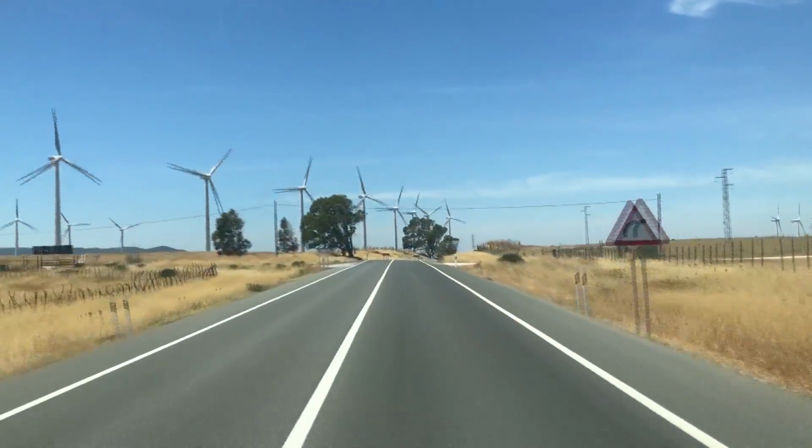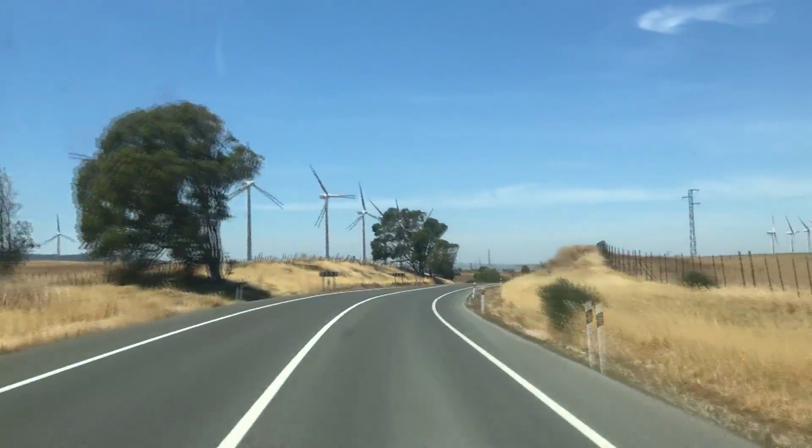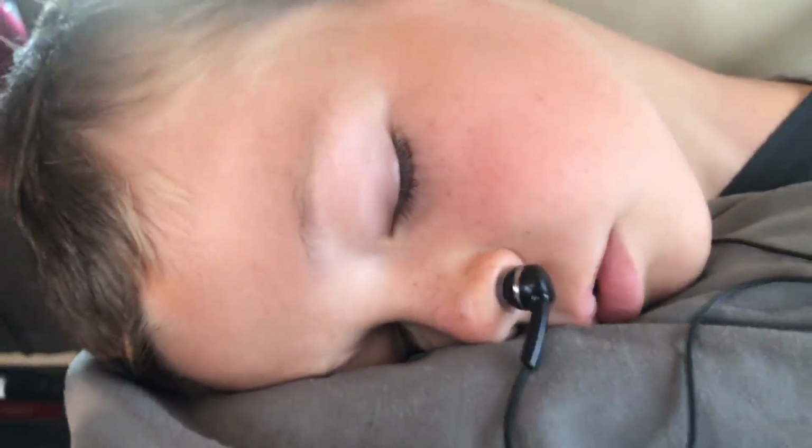We left the Roman ruins and started heading towards Sierra Nevada and stopped at an awesome lake with another really sandy beach. Hey, man. What are you doing? We're here.